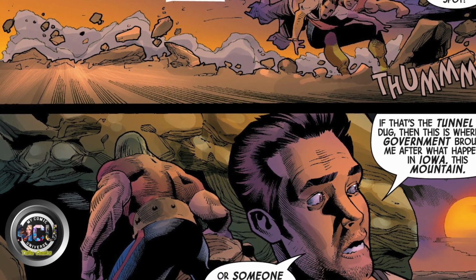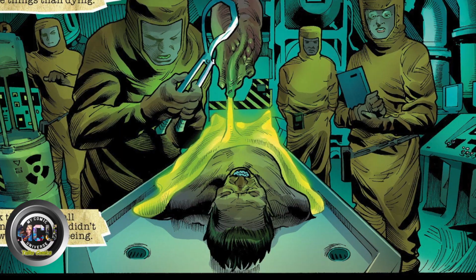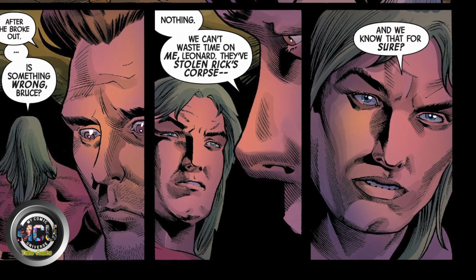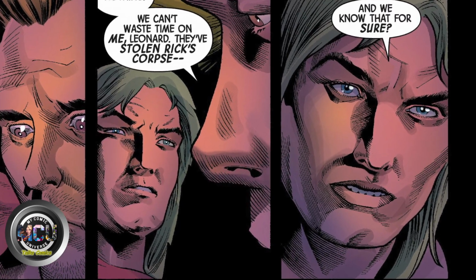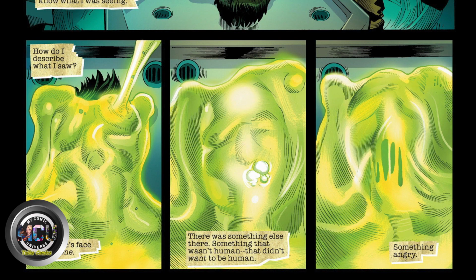We start off at Shadow Site B, which is a location unknown, and this is where the government has Rick Jones's body. Now, Hulk and Samson are investigating Shadow Site A, and they're looking for Rick Jones. At Shadow Site A, there's a trap waiting for them, and it's gamma monsters. Meanwhile, at Shadow Site B, the government is experimenting on Rick Jones's body.